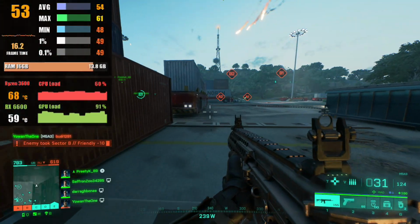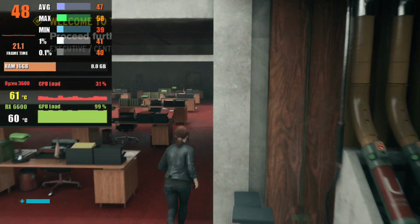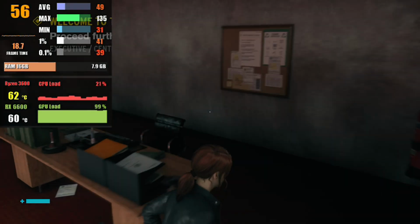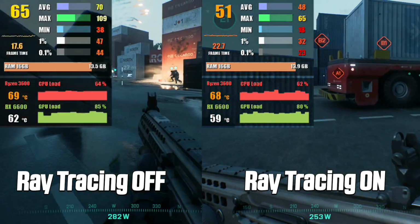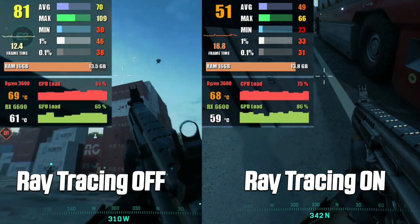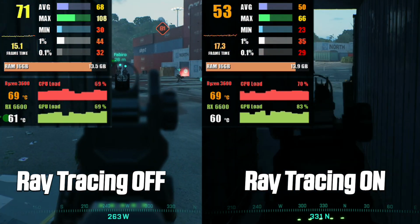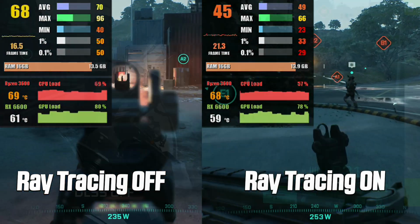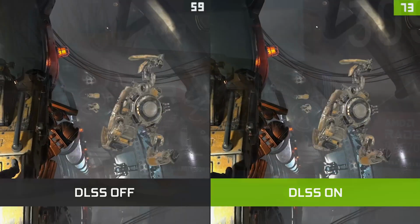However, games such as Battlefield 2042 and Control, which both offer rich ray tracing features, do run a little bit choppy on the 6600. Now, after investigating the ray tracing performance a bit with this GPU, I do recommend actually turning this feature off for the best possible frame rate. This is a little bit of a shame, but AMD might be able to fix this with an AI upscaler like Nvidia's DLSS technology later down the road.